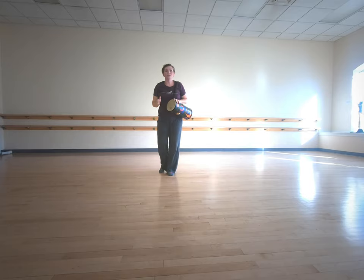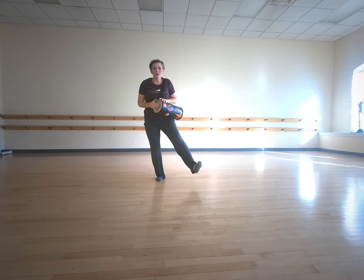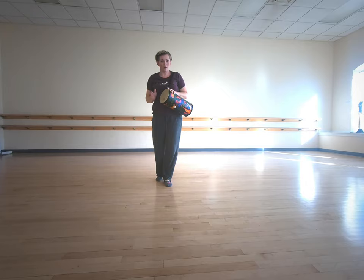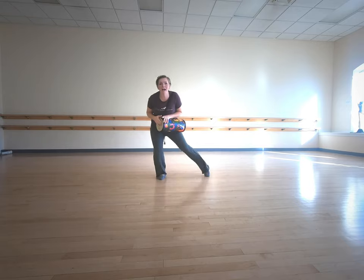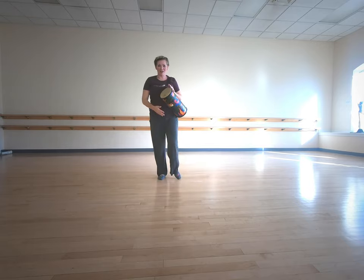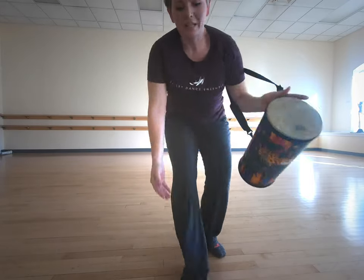Holding, holding, holding, sharp. Holding, holding, holding, fast. Holding, holding, holding, shape. Holding, holding, holding, attack. Good job. Wow. Some really spiky, spiny sea urchins.